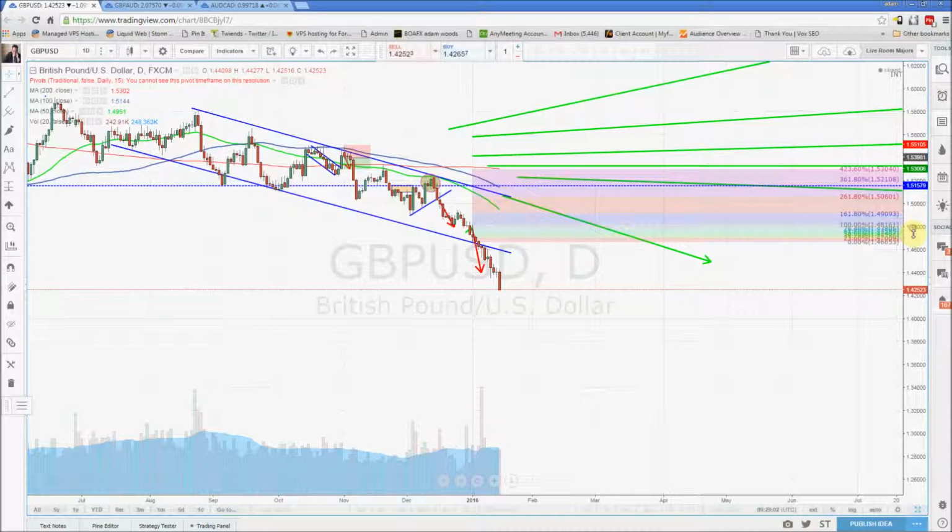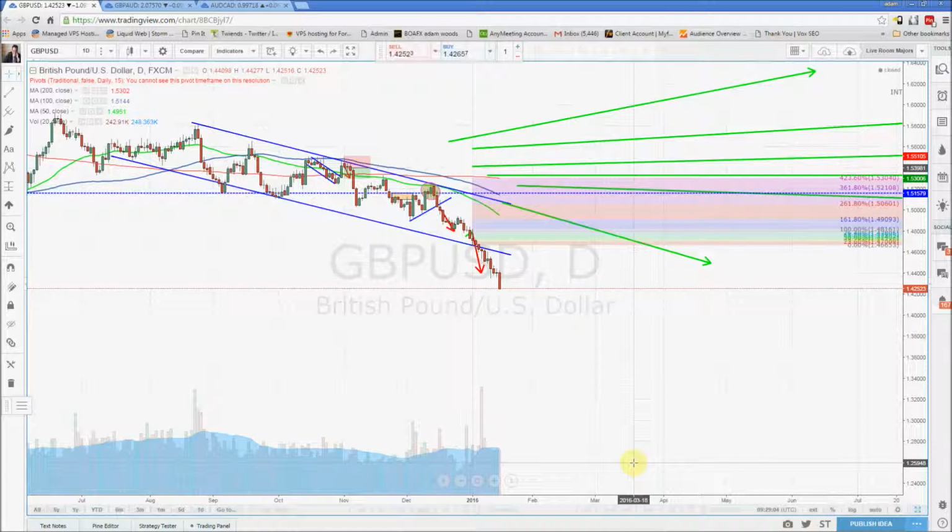Some analysts are already suggesting 1.3 and even 1.26 as a target for the pound against the US dollar. Obviously this is fairly low, going back to the prices in 2008 when we had the recession. So we'll see what happens there, but again we're going to have to trade out of this event.